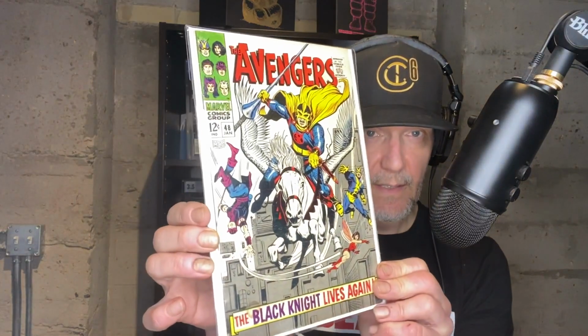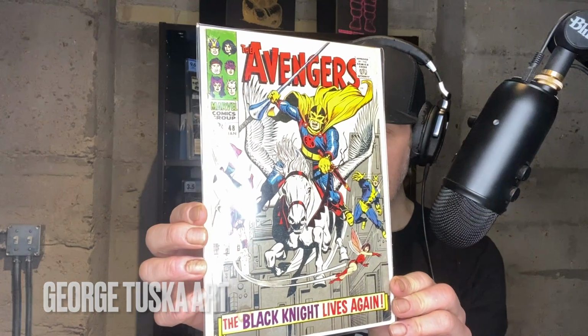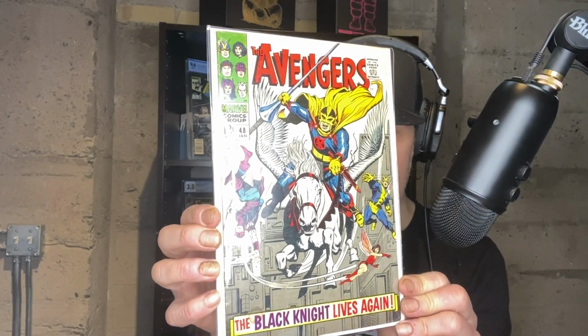Next up, we have Avengers 48. We all know this one. First appearance of Third Black Knight, Dane Whitman, and Aragorn, his winged steed as well. But definitely a beautiful book. I'd call this one a 7, possibly. Maybe a little bit less. Has a bit of damage, but I don't care.